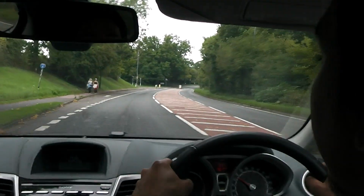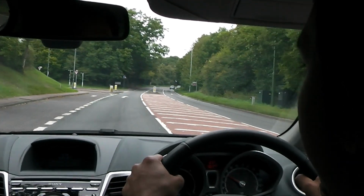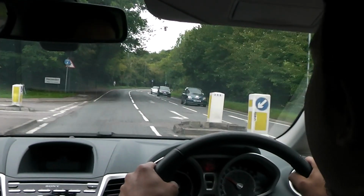Again, just see if we can spot that speed limit change a little bit earlier. That was quite heavy braking there, yeah? So okay. No need to apologise, you're learning.